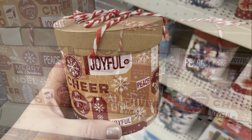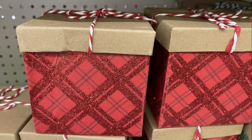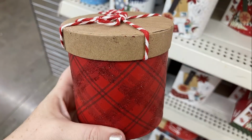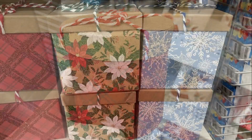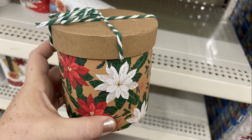They either get the square or the cylinder shape. They had the all brown with the red. You could get the red plaid here with the brown lids. They had some with poinsettias on the outside and the blue one with the snowflakes.